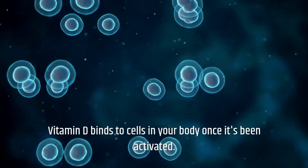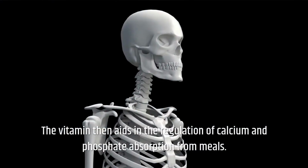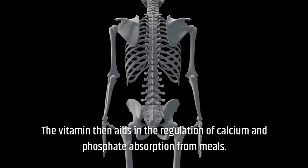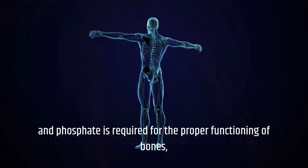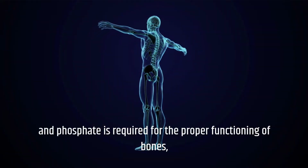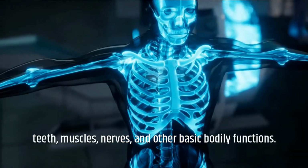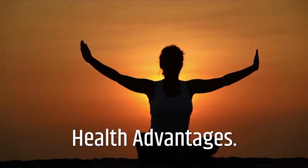Vitamin D binds to cells in your body once it's been activated. The vitamin then aids in the regulation of calcium and phosphate absorption from meals. Calcium is necessary for bone health, and phosphate is required for the proper functioning of bones, teeth, muscles, nerves, and other basic bodily functions.